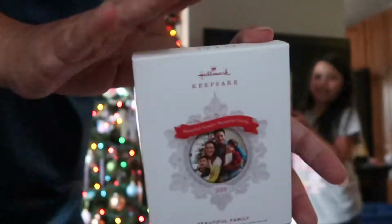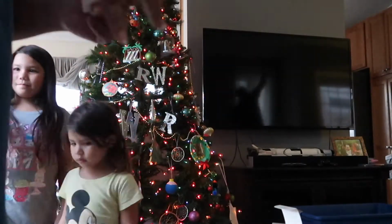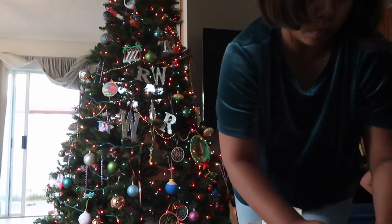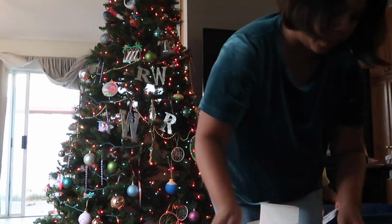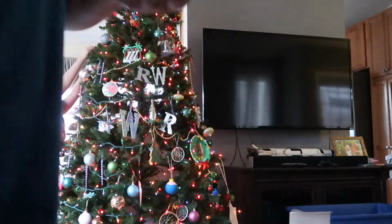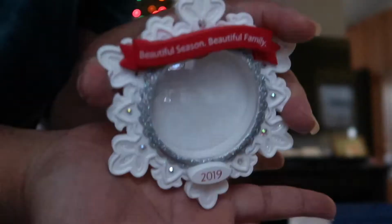So this is the latest Hallmark ornament that we received last Christmas. I need to find a picture of our family that will fit in this ornament, but it is so pretty. I love that it says 2020 as well as how it is a snowflake.